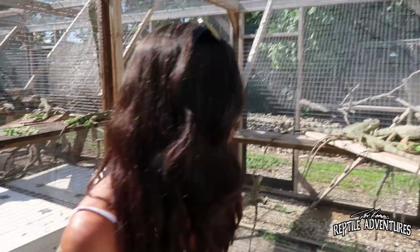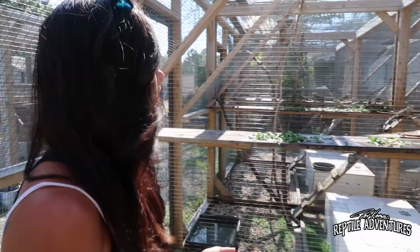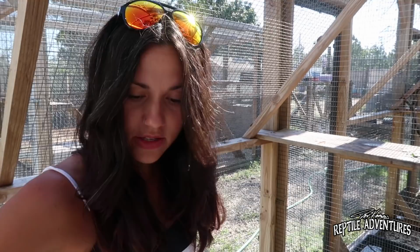The biggest thing is UVB. Natural sunlight's the best for them. So you've got natural sunlight, a decent range in their diet. You don't want to do just greens all the time. You want to throw in some fruit, some calories. So that's what the mash is for, to keep their weight up. They metabolize so quick in the heat.